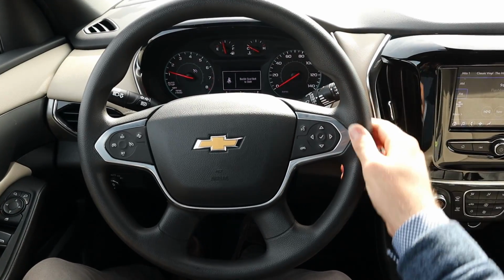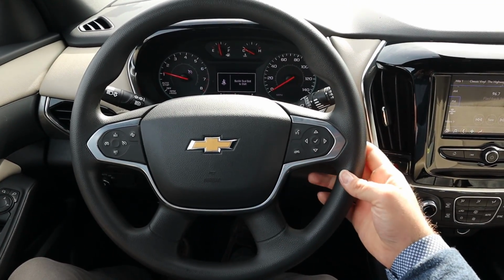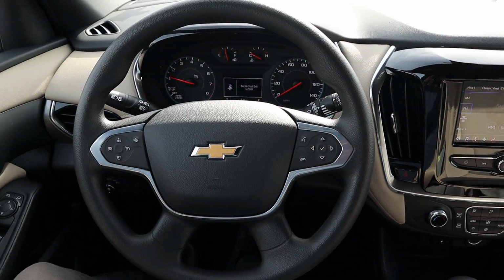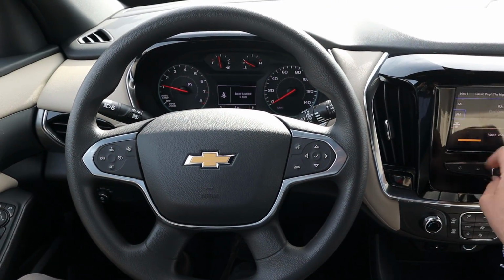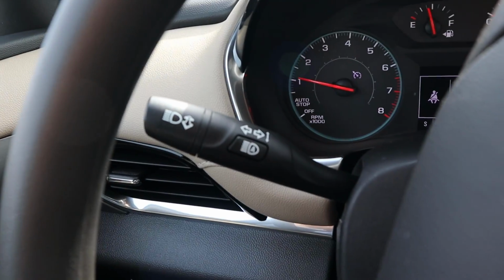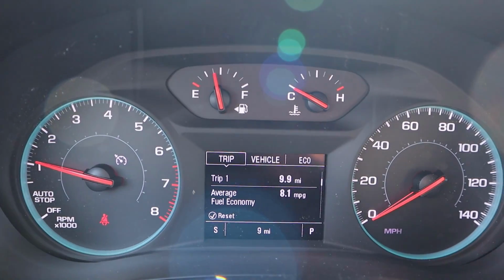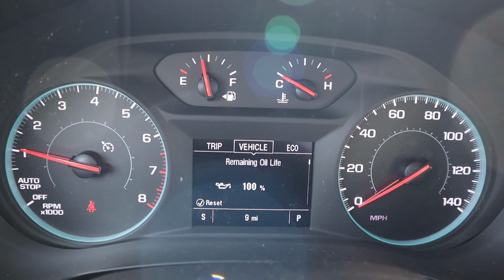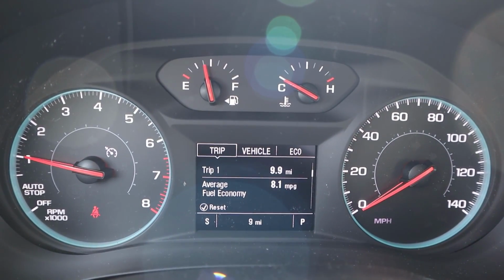Now taking a look at the steering wheel, you guys can see a little bit more basic with the material used, but we do still get radio controls in the back, controls for the center stack. We've got our cruise control as well, and then we got our regular stocks there on the back. So mostly analog gauge cluster. We do have a little digital element there in the center to show you different bits of information on the Traverse.